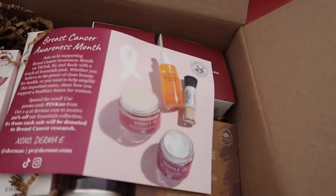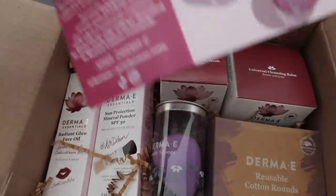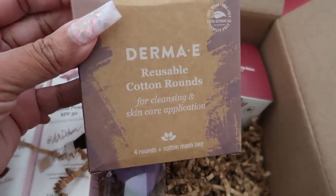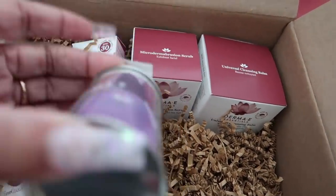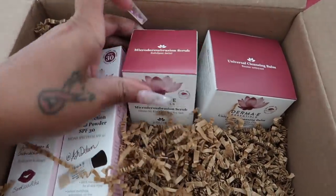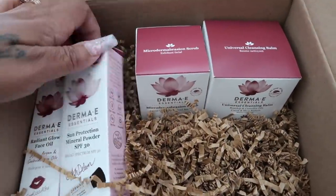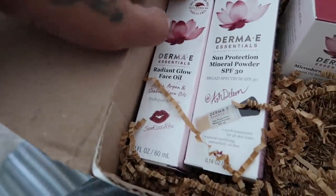So this is what we have from Derma E, the Breast Cancer Awareness Month box. A lot of this stuff I know I got already, but I'ma hook one of y'all up. Reusable cotton rounds. Here's their beauty sponge. Right here we have their microdermabrasion scrub, which I absolutely love. The universal cleansing balm, I absolutely love that. That's my favorite product from their line. The sun protection mineral powder and the Radiance Glow face oil.